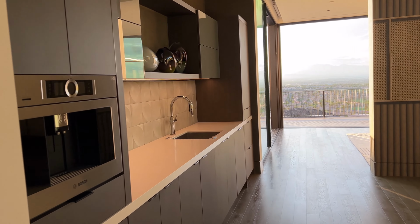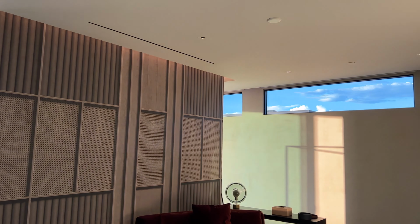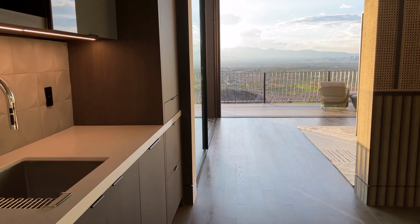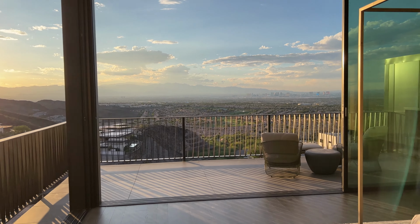Okay, here it is. This is the master suite. You have coffee on your left, a sink on your left, a wet bar, and then you have multiple areas within the master. You have your conversation area over here and a wall that separates your bed. So no, your kids will not run in. You'll know when your kids are running in, so you can stop doing your business.